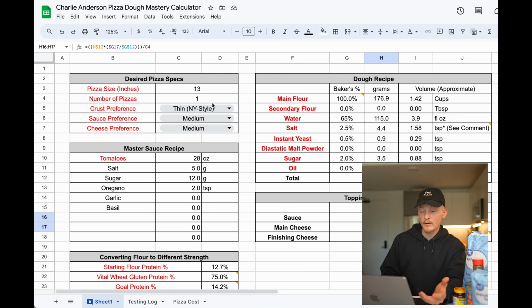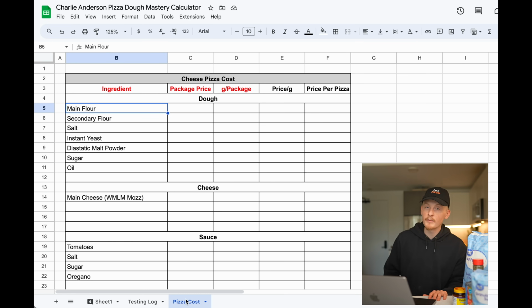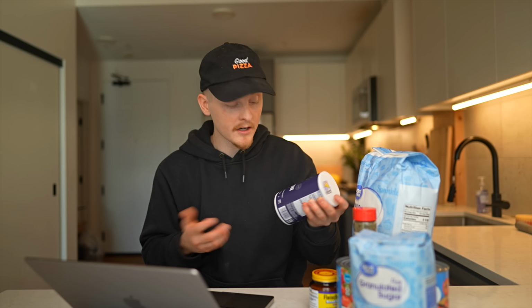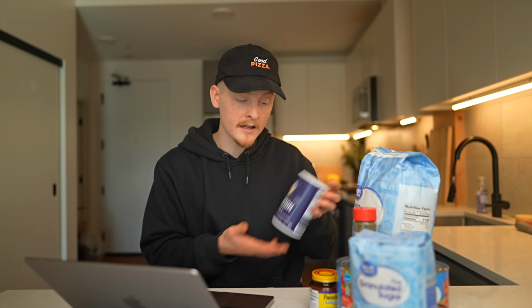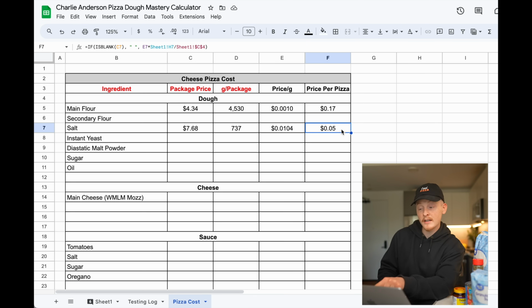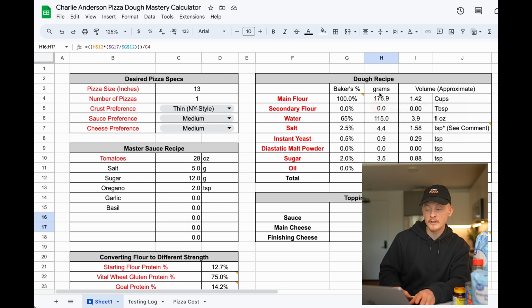Based on my New York style recipe, this is a medium sauce, medium cheese. Now what I have to do is enter all of my ingredients that I bought and the cost of each one. And it's all pretty straightforward. You just take the price you paid for the ingredient and then enter the weight in grams of that ingredient, which is always going to be listed on the package. And the spreadsheet will calculate the price per gram that you're paying. And then it'll also give you the price per pizza that you're paying based on how many grams you're using on this recipe spreadsheet.